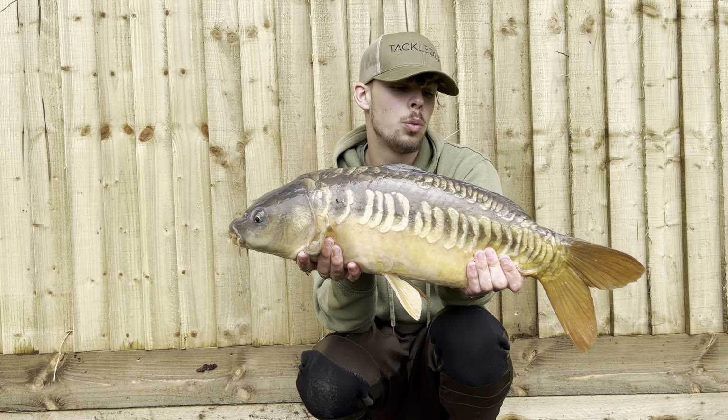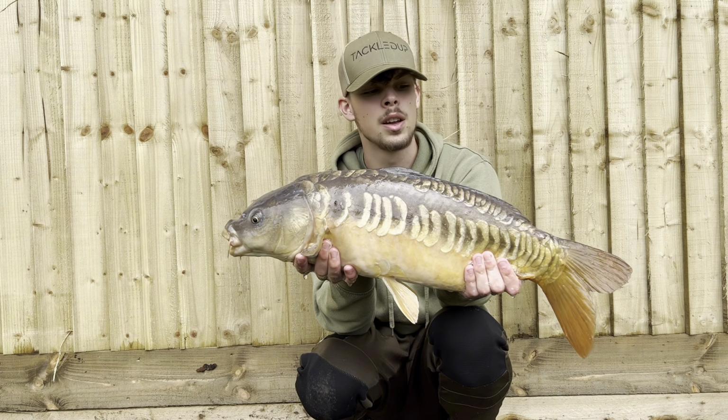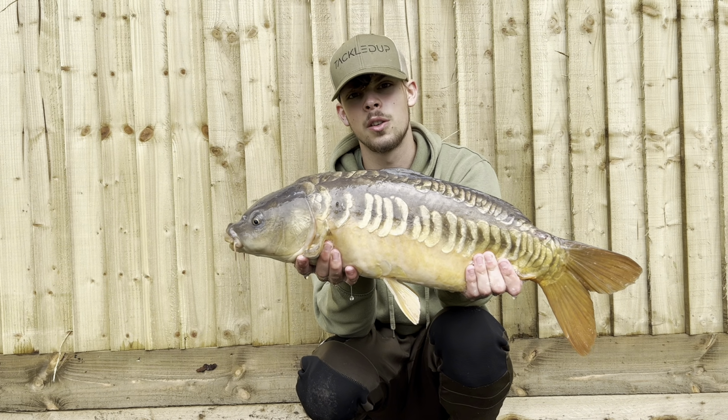I'm going to go for a little walk around now, find where the fish are and set up for the night. And hopefully they'll be feeding on the bottom as well as they are on the surface.